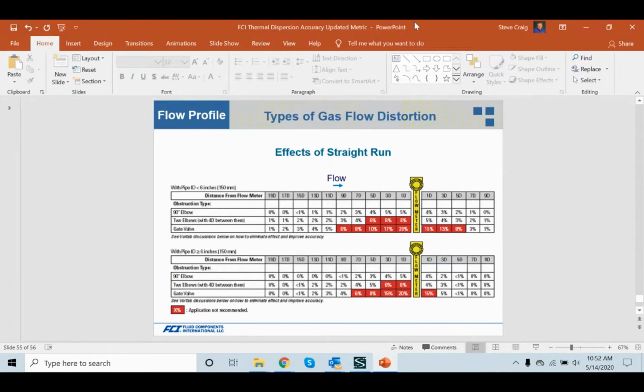Question number 1, can you only rotate the head of the transmitter? No, you cannot. You mean the enclosure itself? No, you cannot. We do have the display that's rotatable, but not the actual enclosure itself.